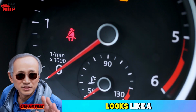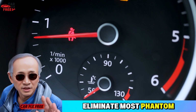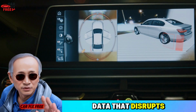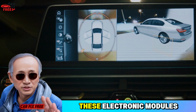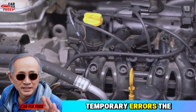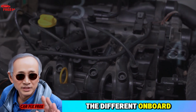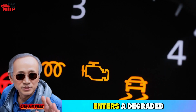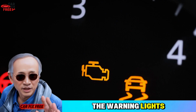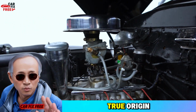When your dashboard looks like a nightclub with its flashing lights, this procedure can eliminate most phantom alerts. Modern computers accumulate parasitic data that disrupts their normal operation. These electronic modules have volatile memory that retains temporary errors. The accumulation of this data creates conflicts between the different onboard systems. Your vehicle then enters a degraded operating mode that limits its performance. The warning lights on the dashboard indicate these internal conflicts without revealing their true origin.